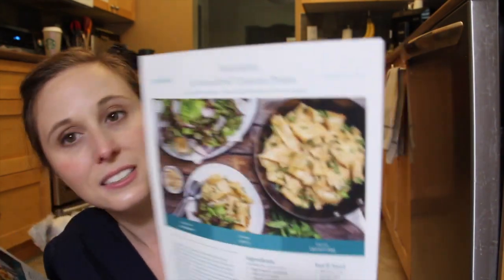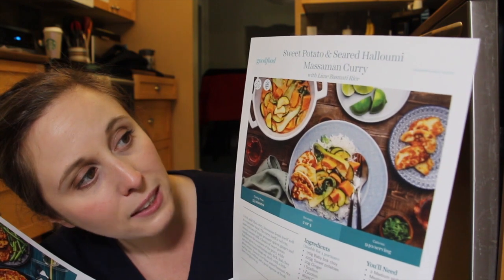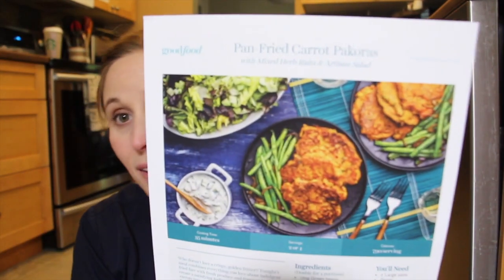Okay, so the 3 that I chose were, well, I think there were only 3 vegetarian ones. So we got fazzoletti in sun-dried tomato pesto. And then sweet potato and seared halloumi massaman curry. That sounds good. And then pan-fried carrot pakoras.